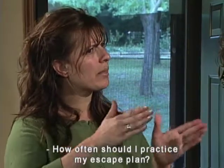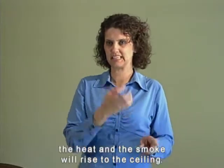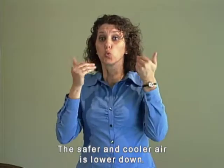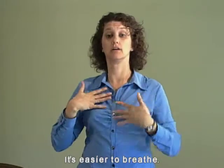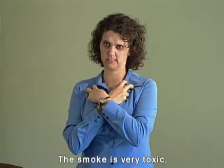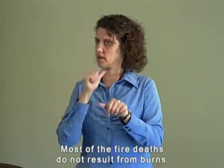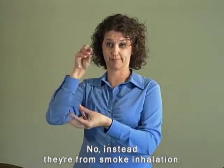How often should I practice my escape plan? You should practice every 3 months. If a fire happens, the heat and the smoke will rise to the ceiling. The safer and cooler air is lower down. It's easier to breathe. The smoke is very toxic and it's bad for you to breathe. Most of the fire deaths do not result from burns. No, instead, they're from smoke inhalation.